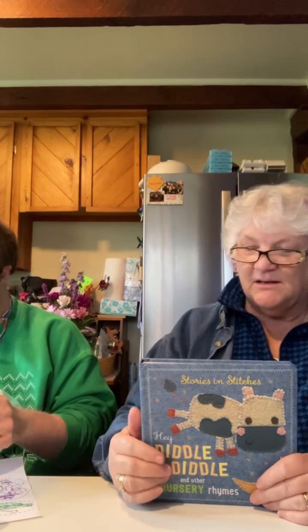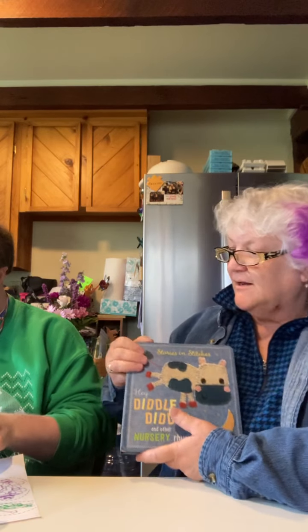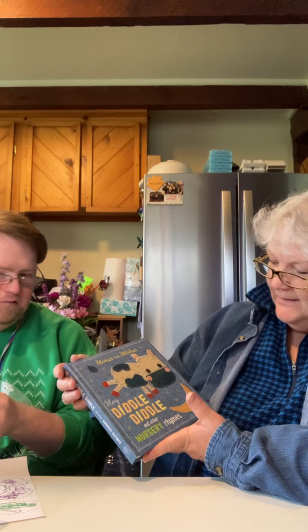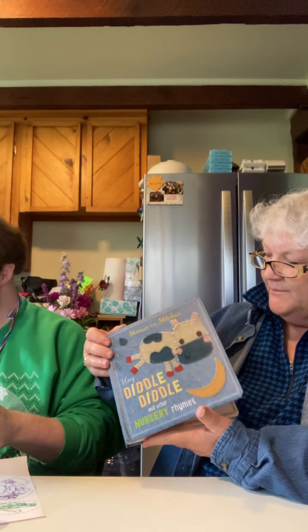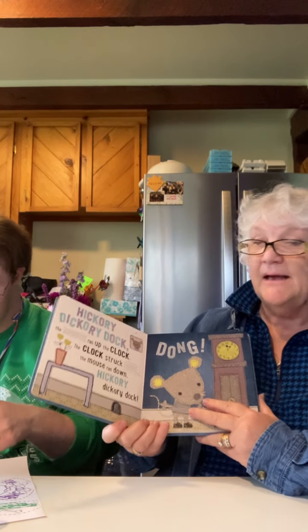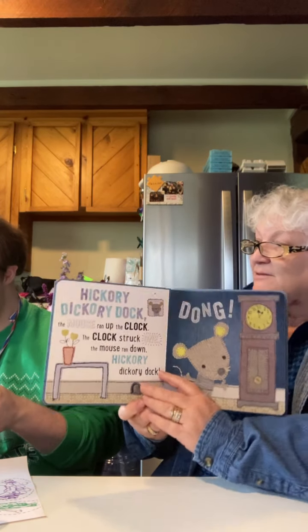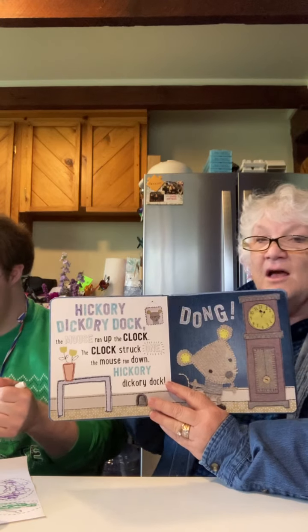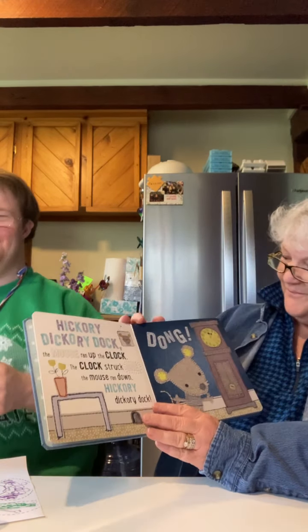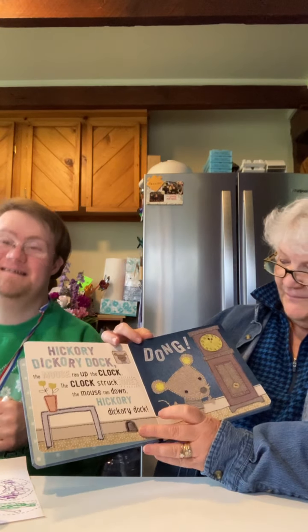So, here is our book on nursery rhymes and colors. Carl is coloring. So, Hey Diddle Diddle and Other Nursery Rhymes. I thought this was really cute. Hickory dickory dock, the mouse ran up the clock. The clock struck 1, the mouse ran down. Hickory dickory dock. Dong. See that cute little mouse?